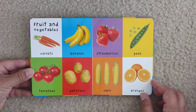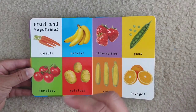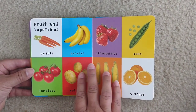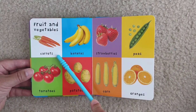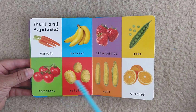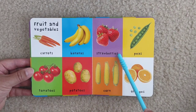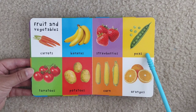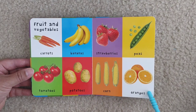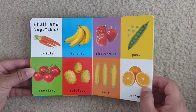fruits and vegetables. These also come from the ground. They come actually from a seed and they grow into the fruits and vegetables you eat. Carrots, bananas, tomatoes, potatoes, strawberries, peas, corn, oranges. Have you tried these before? I bet you have.